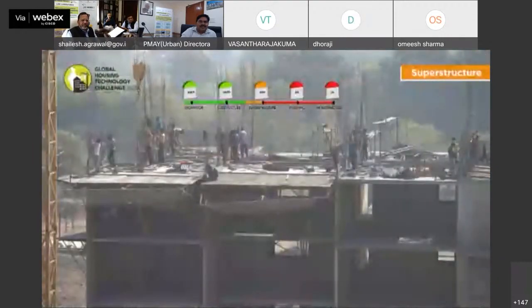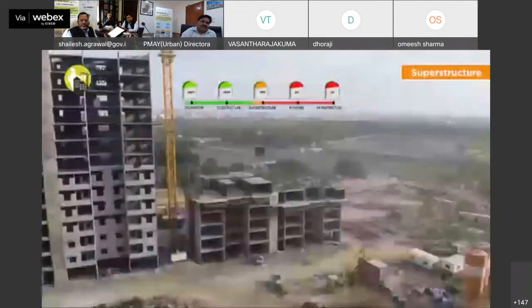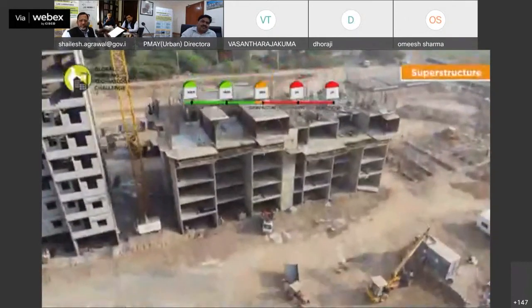Following the same process, casting of 8 out of 11 towers has already been completed, and work on the shell of the remaining 3 towers is in different stages.